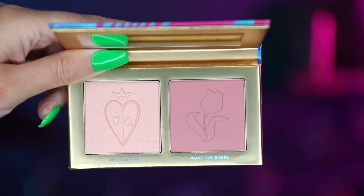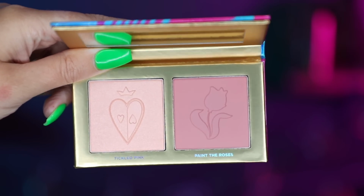The next thing we have is this cheek palette. So Alice in Wonderland Cheek Duo. The shades are Tickled Pink and Paint the Roses. So again, we have that really pretty insert, and I'll show you a close-up of this as well. Now, I think if you are medium to deep skin tone, this is going to be a beautiful highlighter on you, this Tickled Pink. We have this beautiful mauve blush, and I think if you are kind of medium to fair, well, really any skin tone, these will be beautiful blush toppers on you.